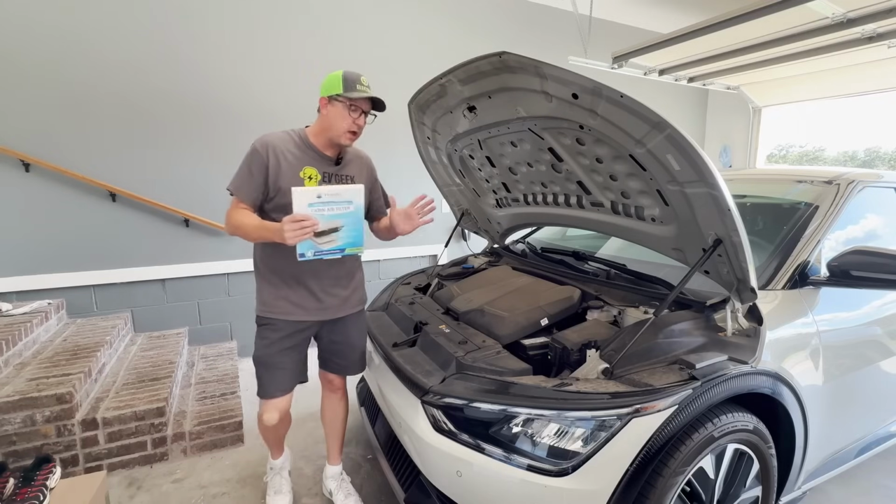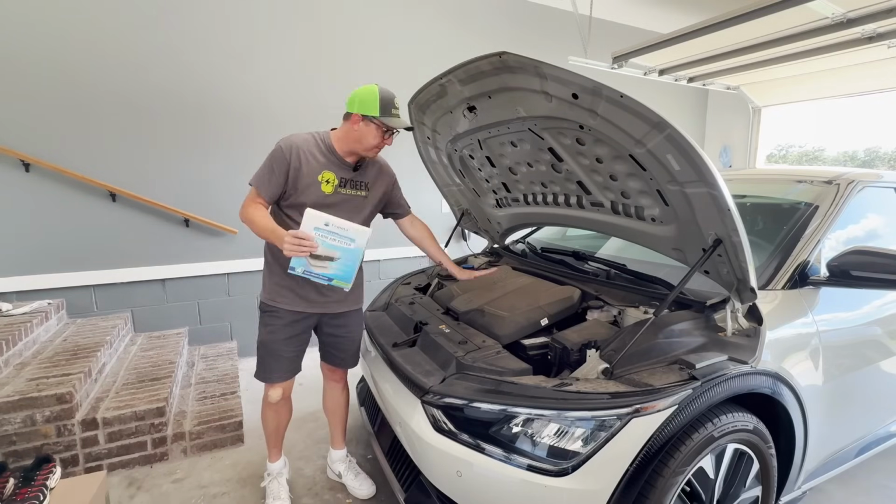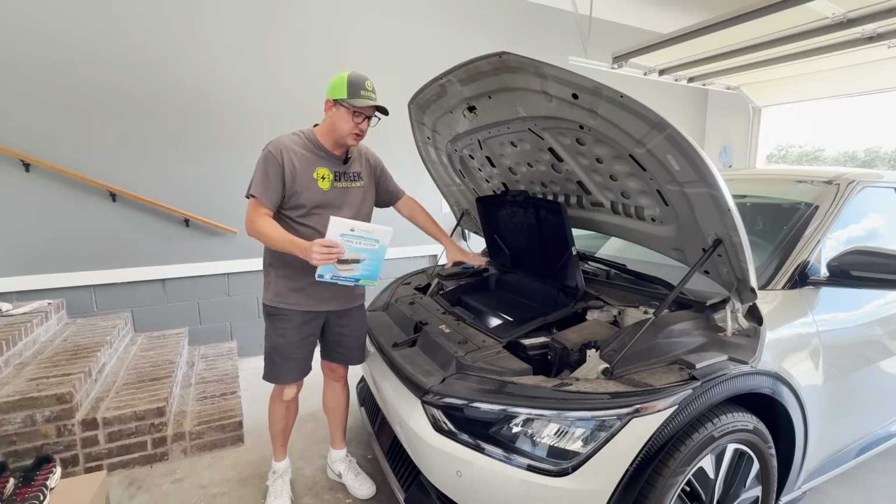All right, we are back. We got the hood popped. And first thing you're going to do is open up your frunk here. So you have this little frunk, we call it the front envelope, open up. That's where you're going to access your air filter.